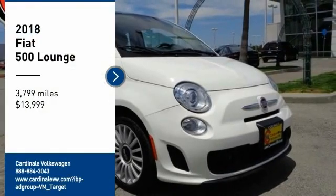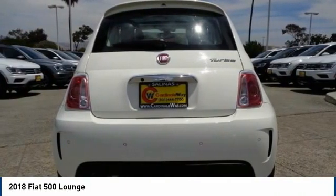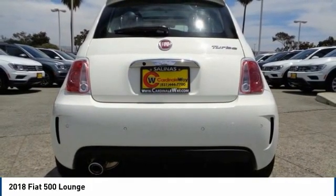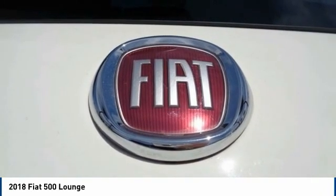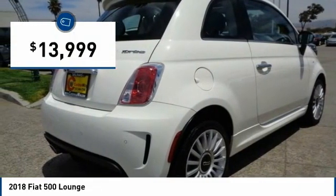We are pleased to show you the 2018 500. The Fiat 500 offers exciting models infused with style, technology, and convenience features to make life on the go more personalized and comforting. And with so many original ways to personalize every Fiat 500, your individuality will be recognized wherever you go and is priced below $15,000.